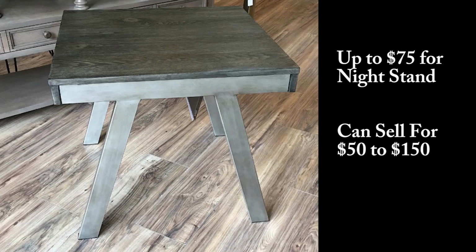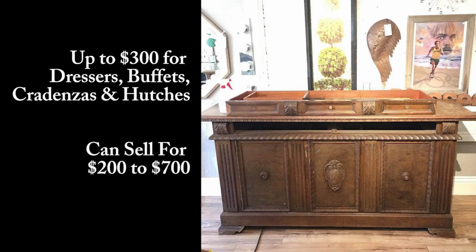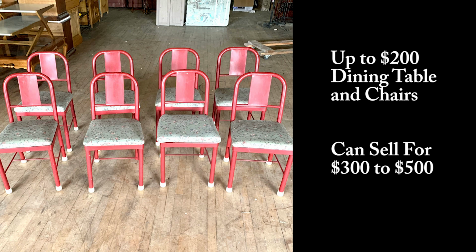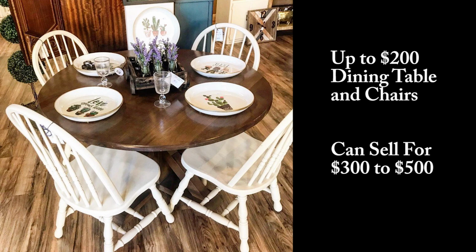$0 to $75 for nightstands and end tables. I can usually resell them for $50 to $150 each, and they don't take much time to refinish. For dressers, buffets, credenzas, and hutches, I pay around $0 to $300. I can sell these larger items for $200 to $700. Dining tables and chairs, I usually buy between $0 and $200. They take up the most time to refinish, so the cheaper I can get them for, the better. I avoid buying these most of the time because they take up so much time to refinish, and I can only get around $300 to $500 resale for them.